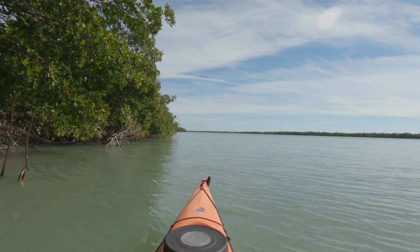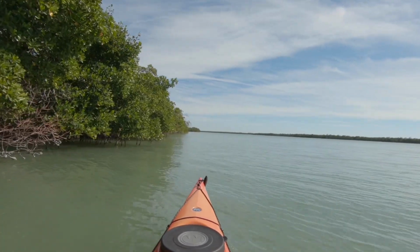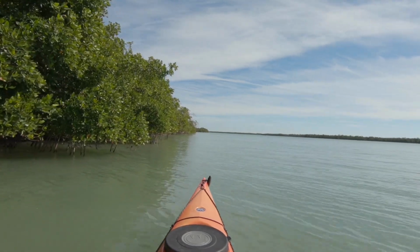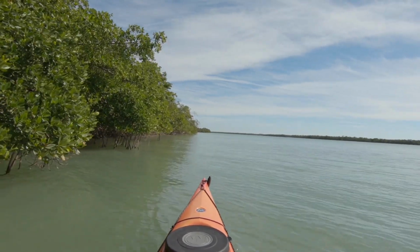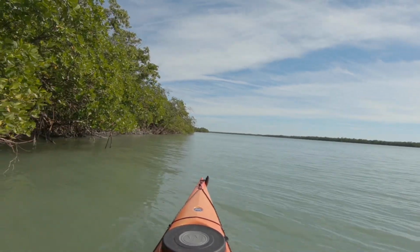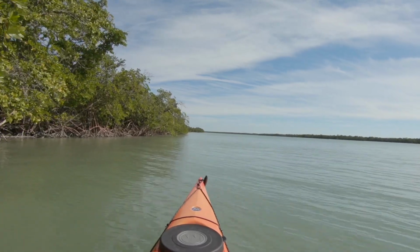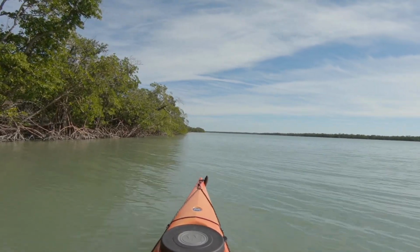Okay, we're gonna be paddling a while. This is pretty much a straight run. As far as you can see down there is where we're headed. And when I get down that way, well, I will get back with you. Just a lot of paddling.